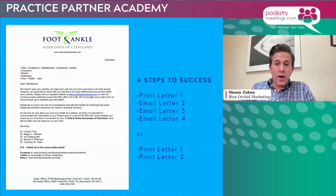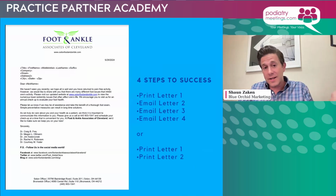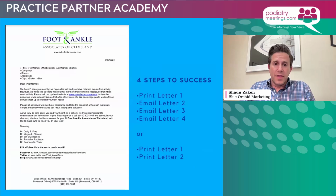And lastly, recalls are a terrific way to target condition-specific patients and convert them from inactive to active status. We encourage you to be thinking about promoting your most profitable services. Most of our clients, not surprisingly, are focused on diabetics, recalling heel pain, custom orthotics patients, and then we have typically a catch-all for everything else.